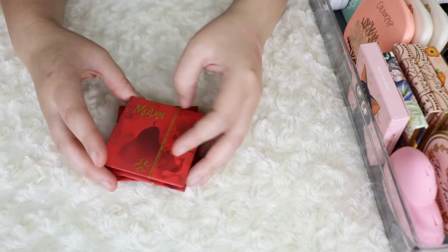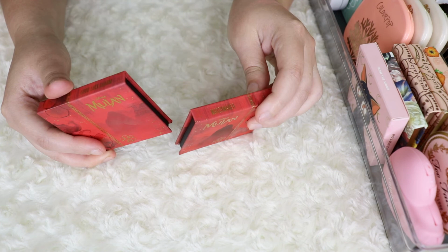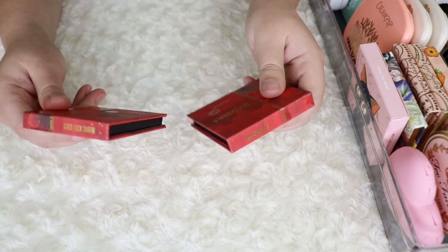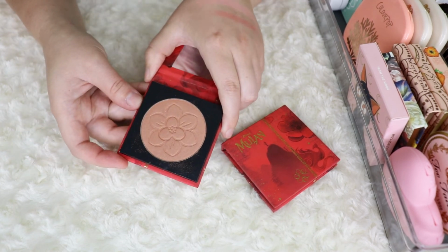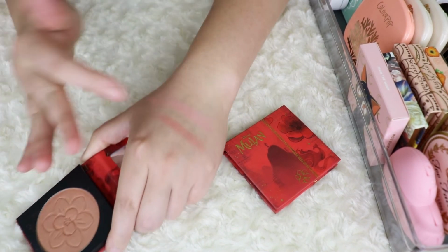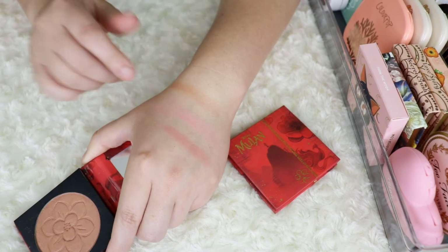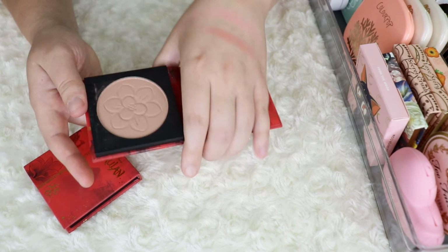And then last 2 is from their Milani, their collaboration with Disney and their Milani collection. One's in the shade Good Luck Charm, and then the other one's in Matchmaker. This is Good Luck Charm. Definitely more kind of like the nudie-ish shade. And although they do all look similar, they have little differences. Like they're different.